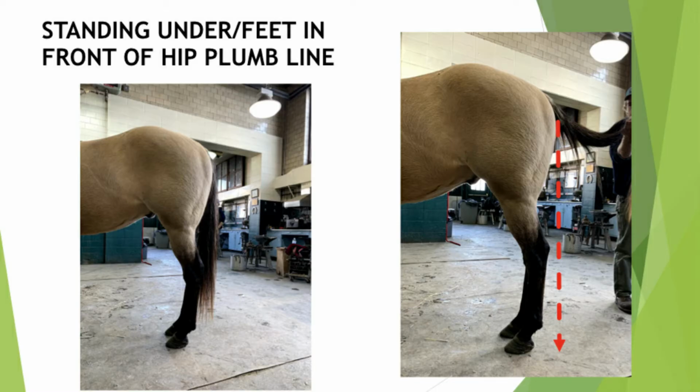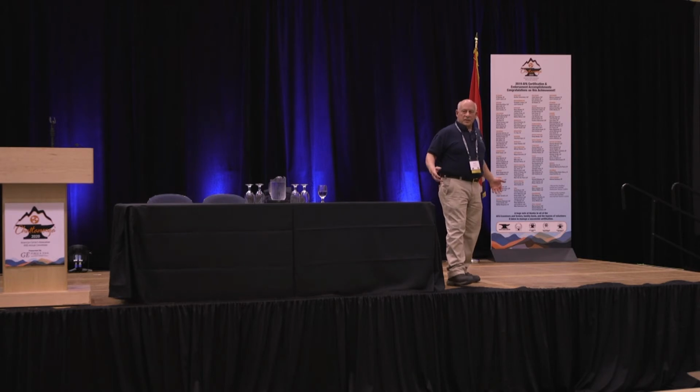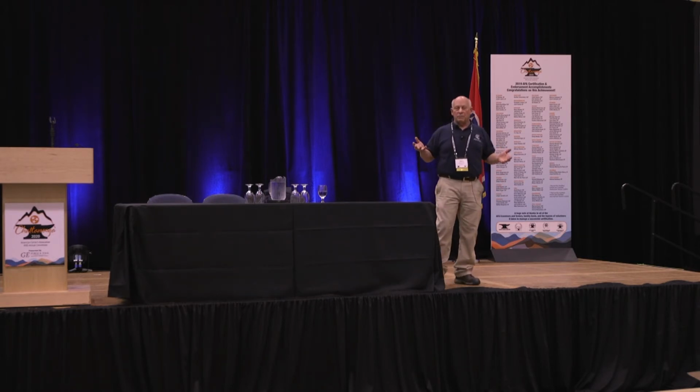Another view of standing under. This is a good example. The slide on the right shows how the tail is in the way to see what you need to see, because it's just obscuring where the hocks are and where your visual plumb line can go. So if you pick the tail up, now you can see this horse is standing under. Much easier to see. So this is just common observing things.